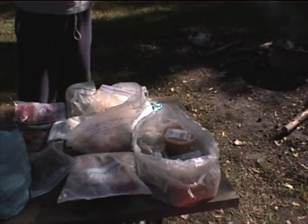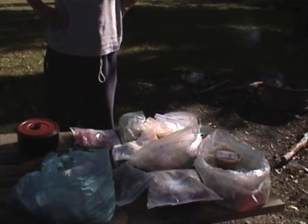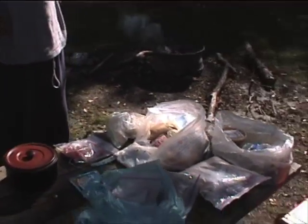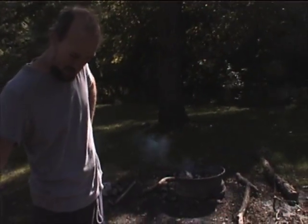And now on to our food. I'll have Brian explain what kind of food we bring on the trip. Well, a little bit about the food. I guess first of all we need to be thinking about water.